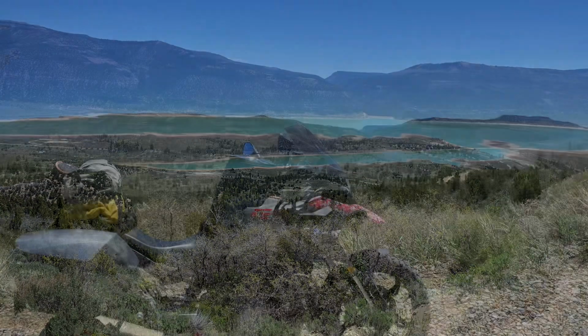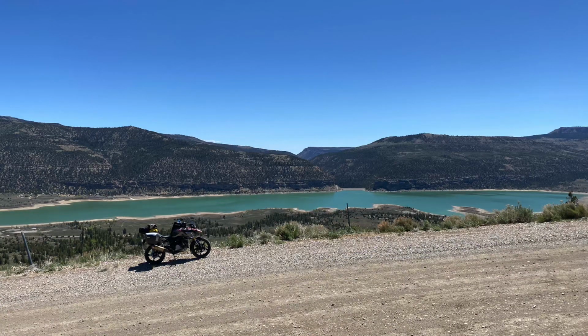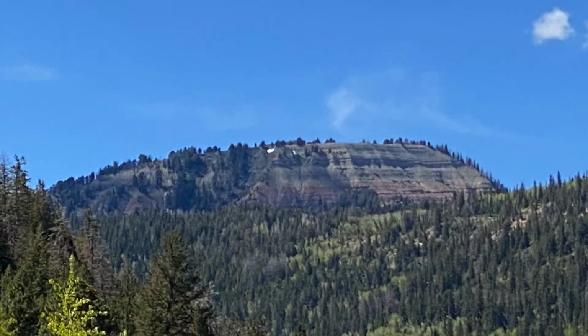Climbing in elevation, we got a spectacular view of Joe's Valley Reservoir. What could go wrong on a day like this? Oh, Adam gets a flat tire. Not a big deal, unless you have 2 front tubes and no rear tube. Adam patched the tube the best he could and limped to a campsite.